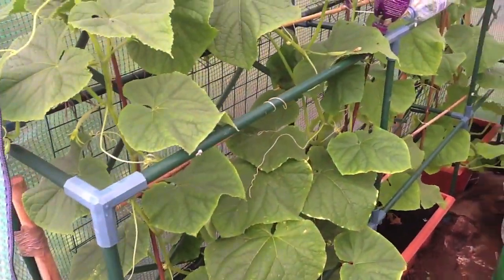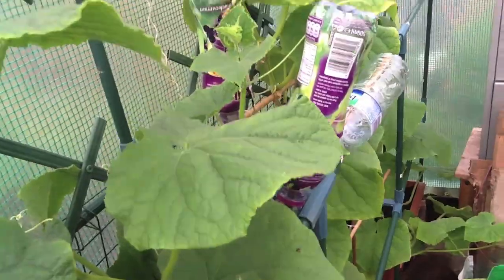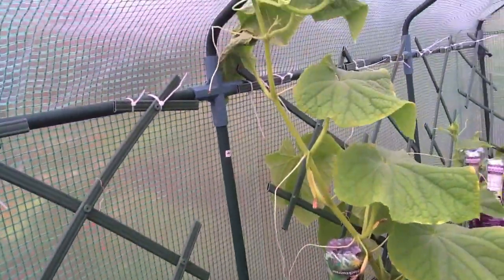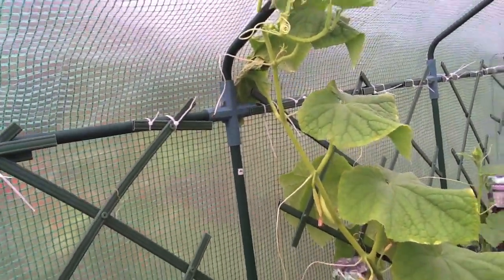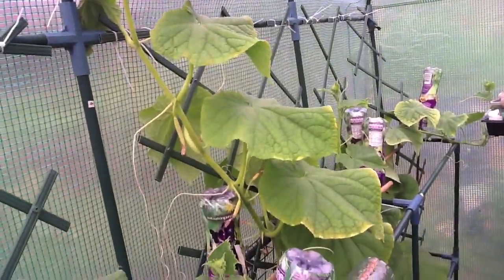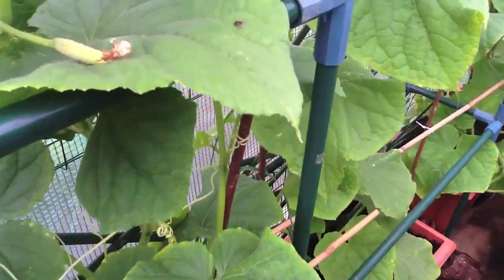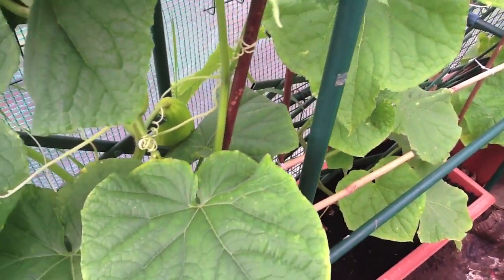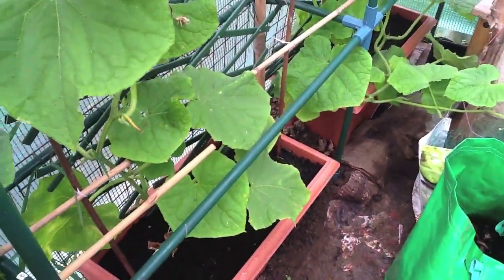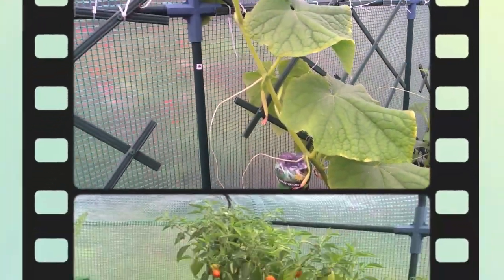I'll bring you inside the greenhouse now. Now we've had 7 or 8 cucumbers off of this plant now, and they're all climbing up quite high. They are all very well established. They are enjoying the environment. I've got more flowers coming, and therefore more cucumbers coming. In fact, as I speak, there are cucumbers forming to come through. So definitely pleased with the cucumbers.